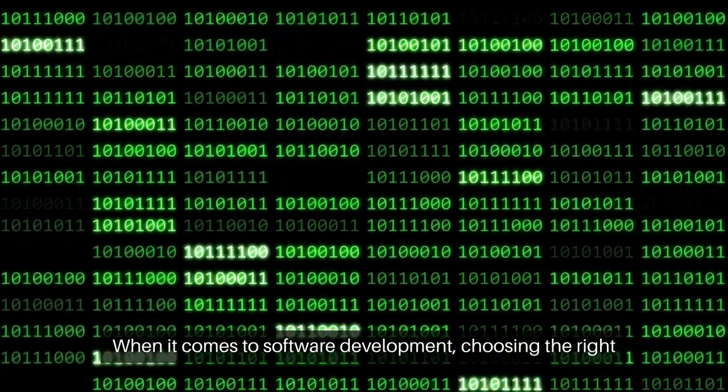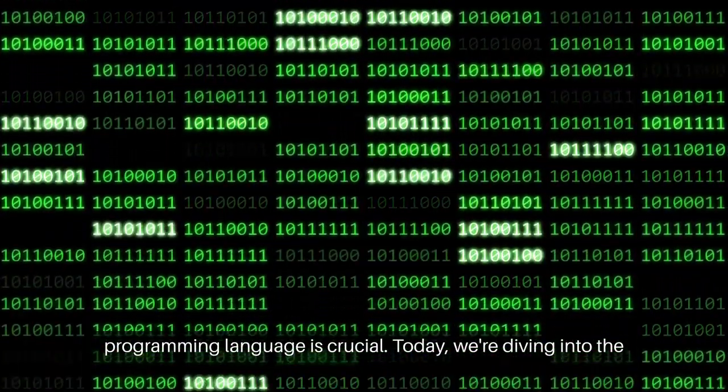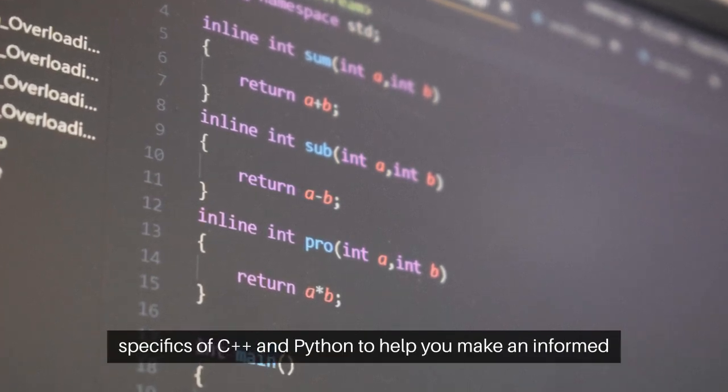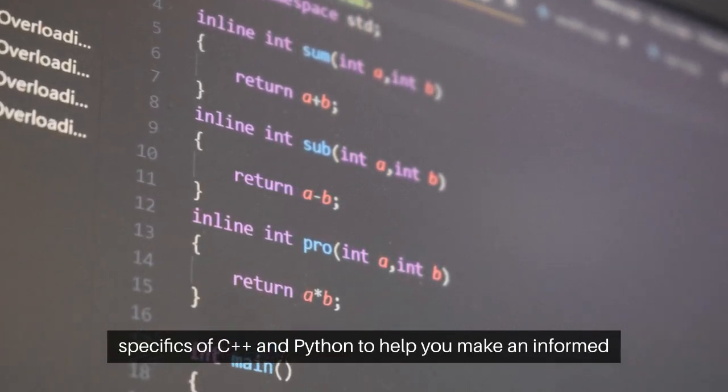When it comes to software development, choosing the right programming language is crucial. Today, we're diving into the specifics of C++ and Python to help you make an informed decision.